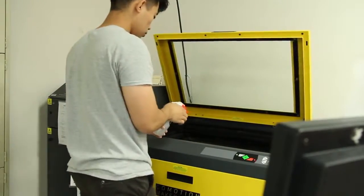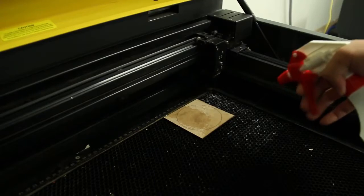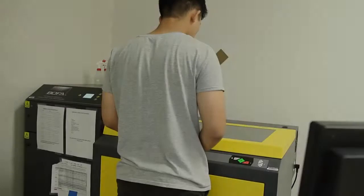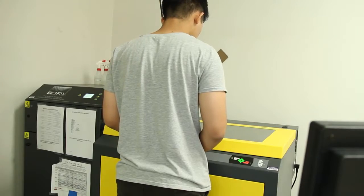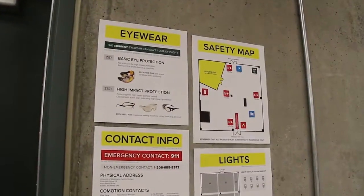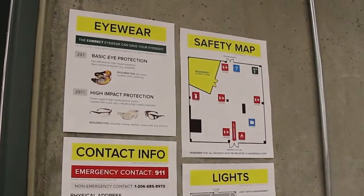To do this, open the laser cutter lid and spray flames with the water sprayers located by the laser cutter. Flames should never be allowed to grow to the point of needing a fire extinguisher. However, in the rare event one is needed, fire extinguishers are located around the space.